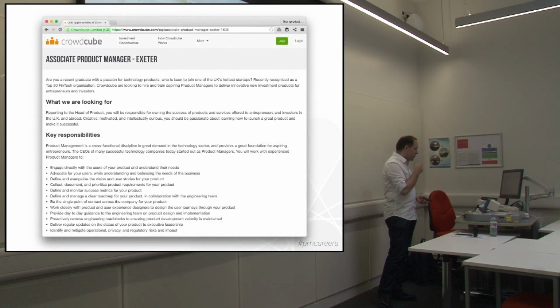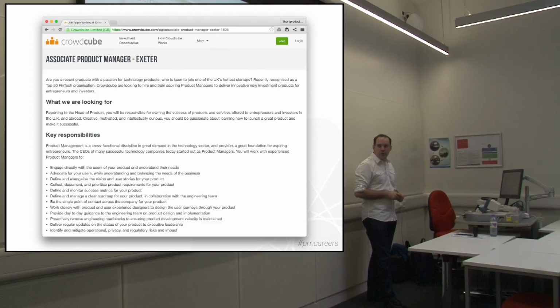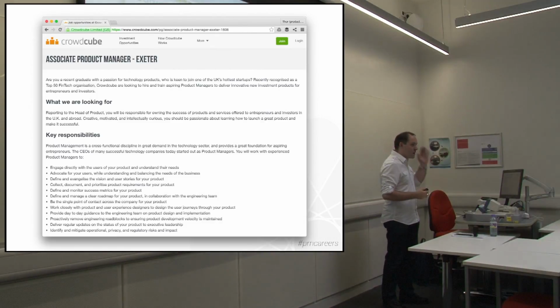Okay, so why am I here today? The first job I had when I joined Crowdcube was to start hiring some people. While I was at Google, I worked with a mixture of experienced product managers and people who joined Google through their graduate recruitment and training scheme for product managers, which is called the Associate Product Management Program. That's quite well respected, and I worked with a number of different people who were on that program, and they were really impressive. They had a lot of potential, very effective.